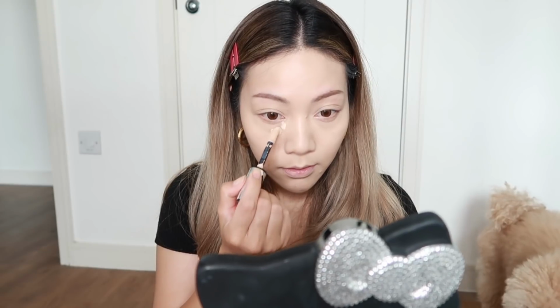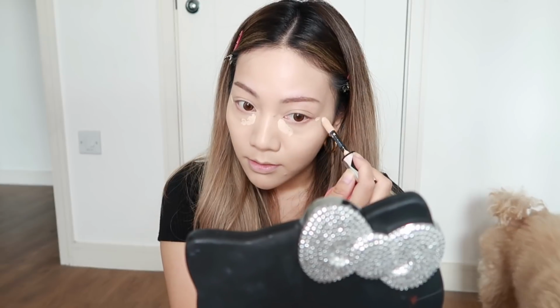So concealer, I'm going to use the L'Oreal Infallible Concealer. I've been using this for a while now. I really like this one. It's full coverage, but it stays put. I'm just going to put a little bit in the corner, on the ends, down the nose, like so.